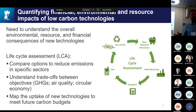So overall, the research team that I lead at Nottingham is a group that's growing quite quickly. At the moment, we're about 4 postdocs, recruiting 2 more, and about 10 PhD students. Everything seems to keep growing. As a result, we end up covering quite a wide range of different application areas and case study areas. At the core of the work that we do is principally life cycle assessment and technoeconomics.